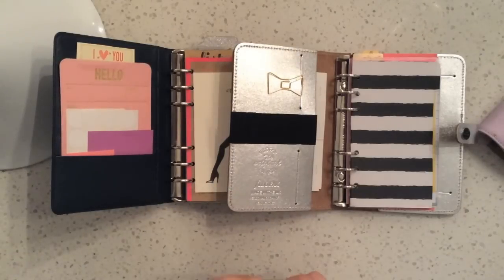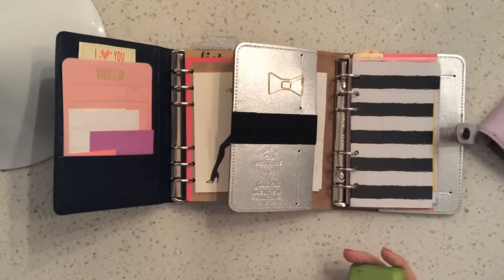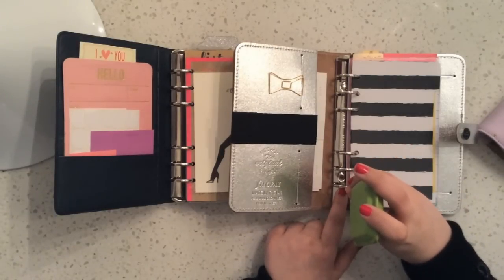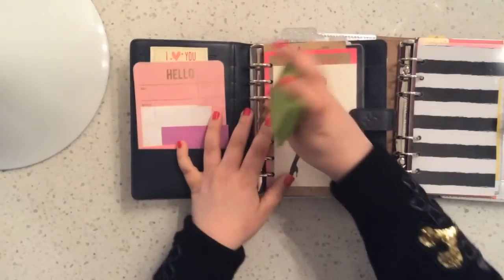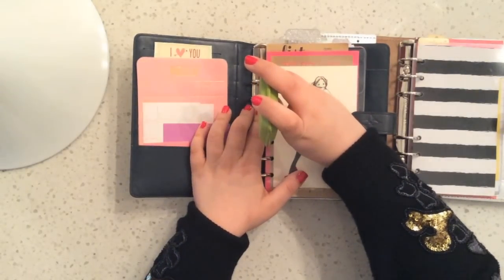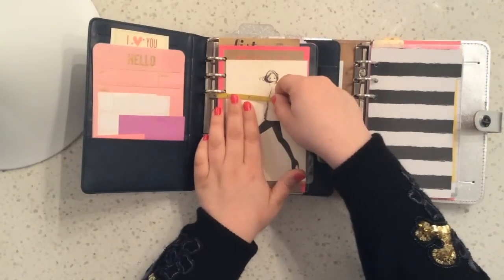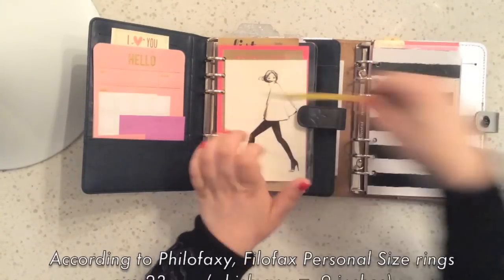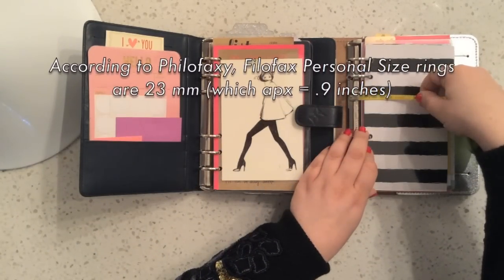Now the rings in the Louis Vuitton Agenda are larger. I don't know the official way to measure rings, but I'm gonna do it like this. So these are a little less than 1 inch. And on the Louis Vuitton, they are right at 1 inch. Now going across, again, across they are 1 inch and a little less than 1 inch.